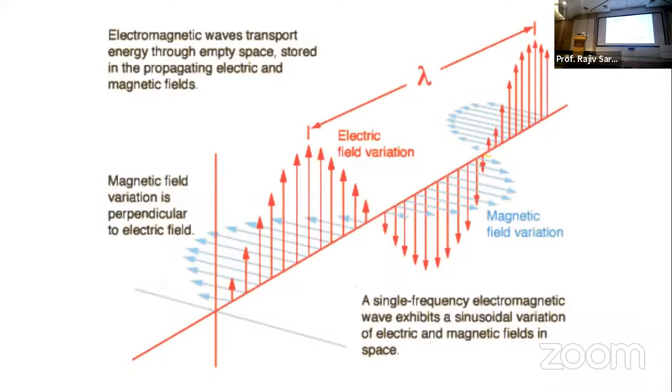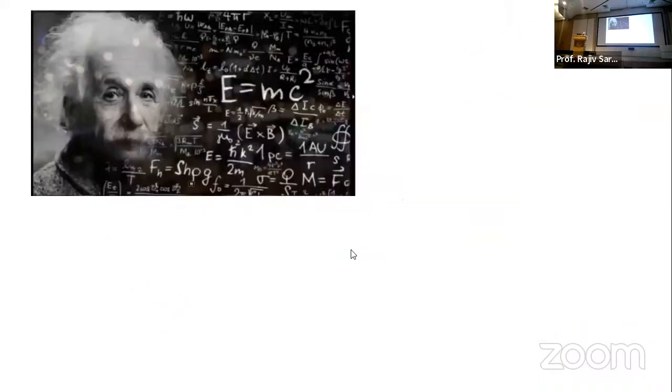So this is a depiction. There are two fields, as the name itself suggests, electric and magnetic field, and they are perpendicular to each other. And it is important that they have sinusoidal variation. So it goes up and down, for both electric and magnetic field. For any electromagnetic field, there are two important things, the wavelength and the frequency, and also amplitude. We will come to that later when we talk about the energy. You will see this coming up later.